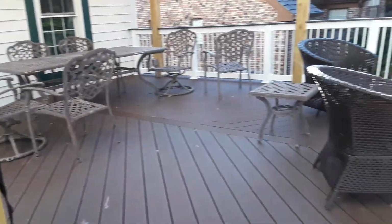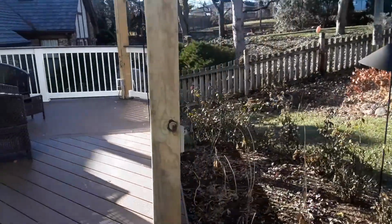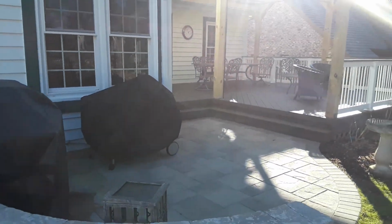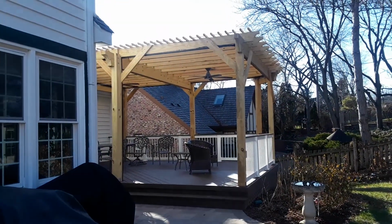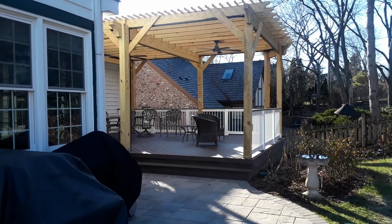I'll back up so you can get a full view, and I'll go through some of the details that are involved here. So the homeowner came to us and said, I'd like some sort of roof structure, maybe pergola, maybe gazebo, and they told us how they wanted to use the space, and we put this plan together based on that.